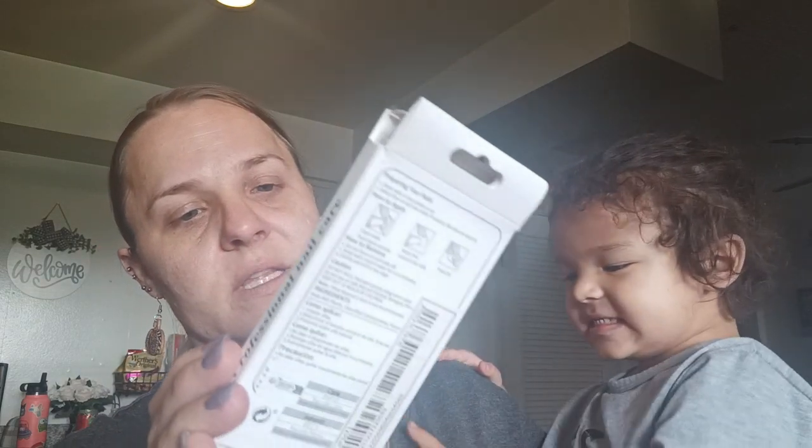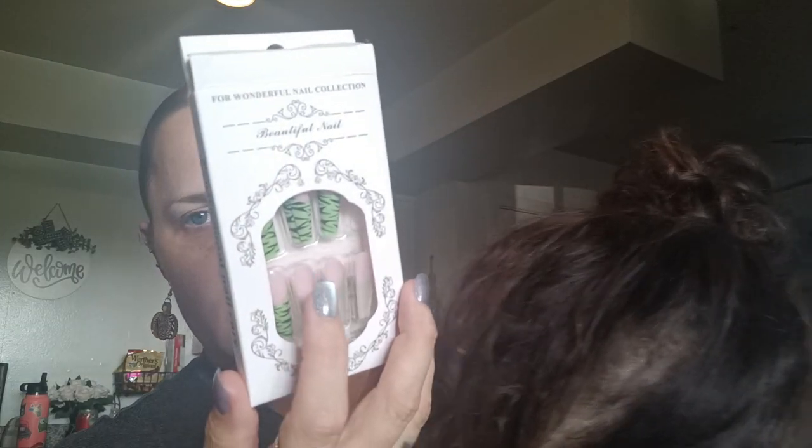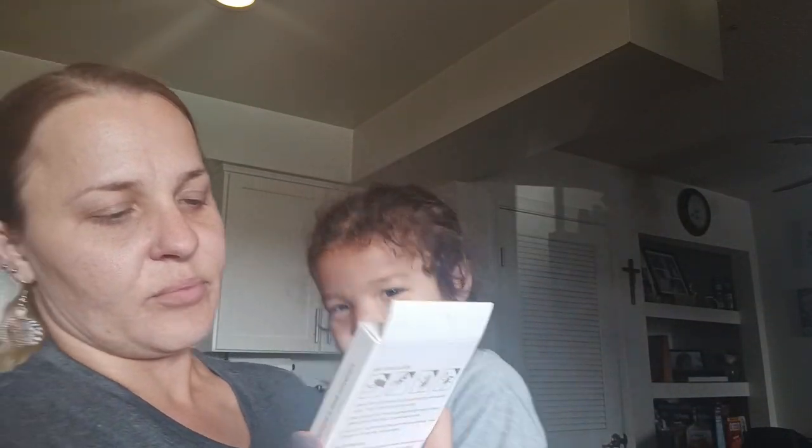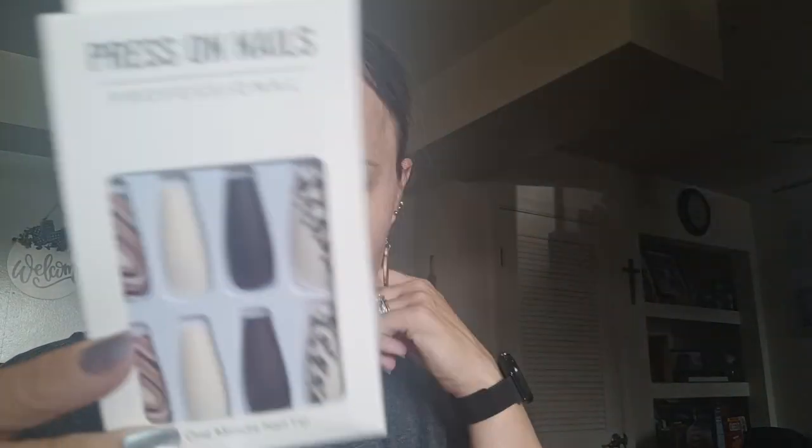This one's pretty fun. This one's green, like zebra print. This one would be perfect for fall time, but I cannot wear them. They're leopard print and brown and in a heart shape. There's that one. This one's matte. These ones are extremely gorgeous. This is like a bluish purple with rhinestones and glitter.